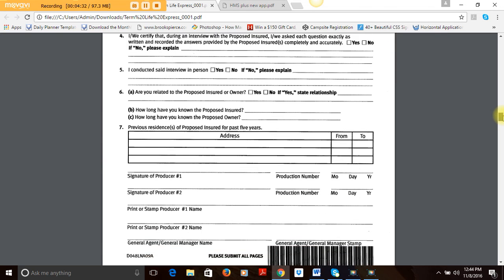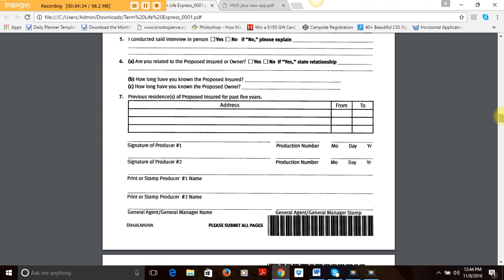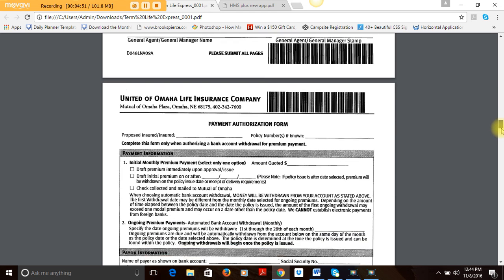Moving on. This is another area that new agents tend to forget: signature of producer 1, and then skip down and your name of producer 1 with your production number. That's how you get paid, so they can put the application to the right agent.